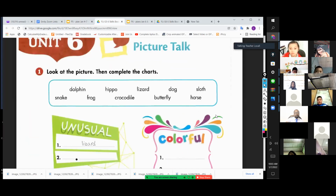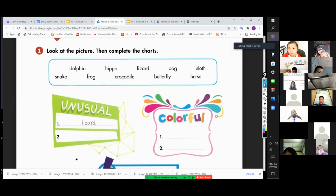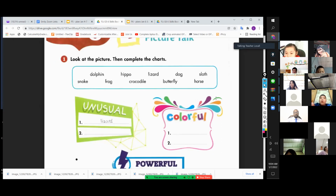Everybody, when you're there, thumbs up and repeat after the teacher, okay? I'm going to say these words: dolphin, hippo, lizard, dog, sloth, snake, frog, crocodile, butterfly, and horse. Okay, so we're going to be filling in these words depending on the category.